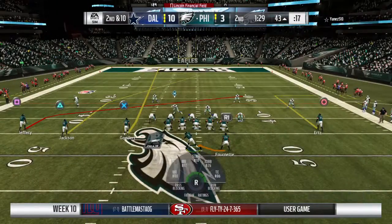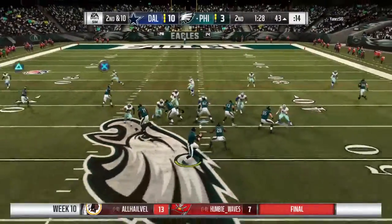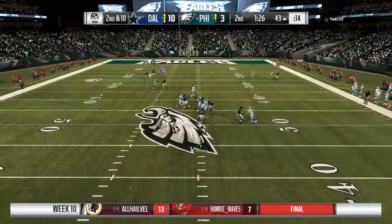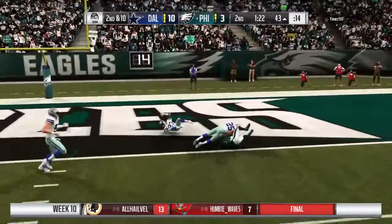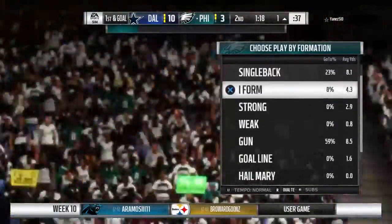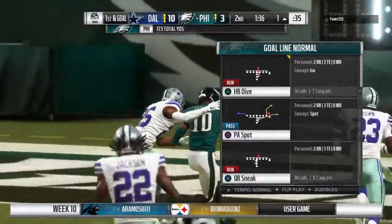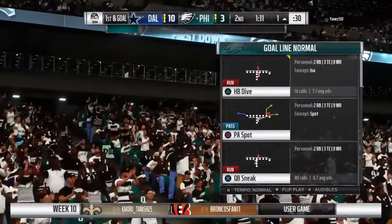Blue 90. They'll look to throw here. He's going to let this go deep for Jackson. And this is caught inside the 5. It's a big play there for the Eagles. 43 yards. The last drive he threw the pick, but he's not shy. He's going downfield again there.